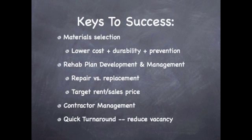Our process for rehabbing turnkey rental properties has been created and refined over many projects. The first key to success in this is choosing the right materials. We generally look for lower cost materials, which doesn't always mean the lowest cost material. This is because we also look at the durability factor and maintenance prevention.